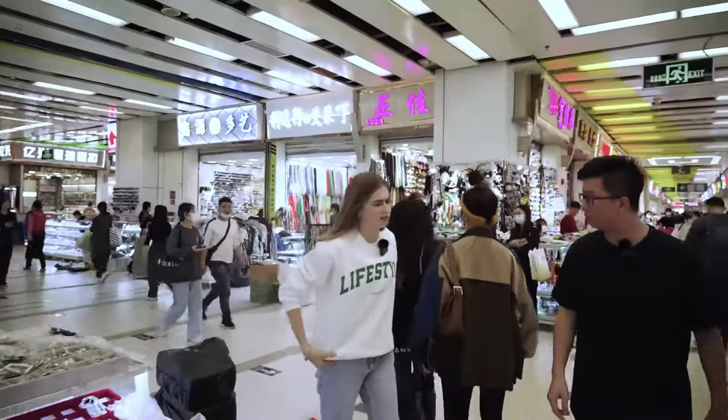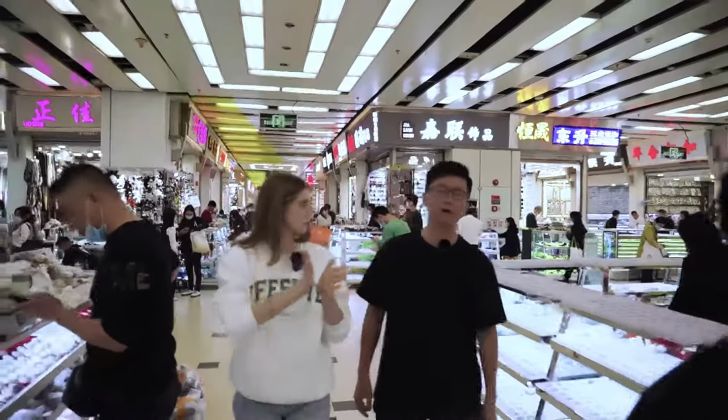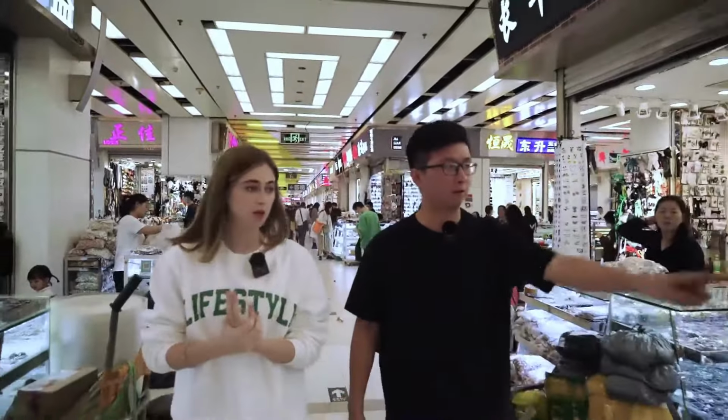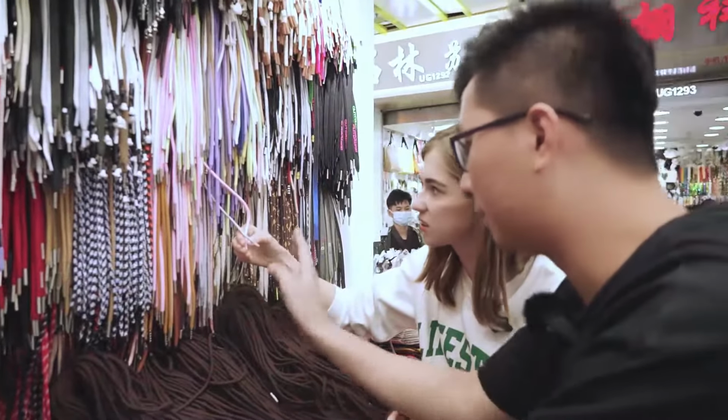But what kind of label did you make before? Before we just printed on the clothes. It is heat press. So we didn't have a label before. Heat press logo. Sleeve. Yeah, just heat press. I don't like this. Yeah, you don't need to use this.